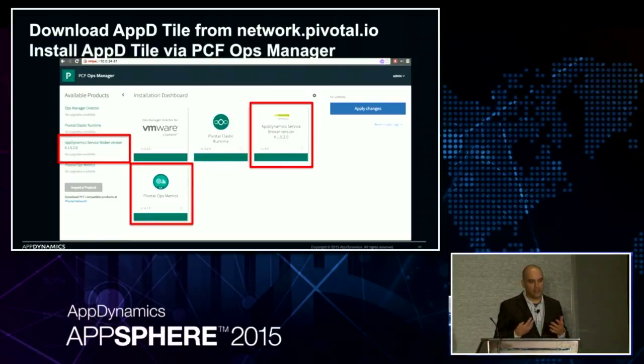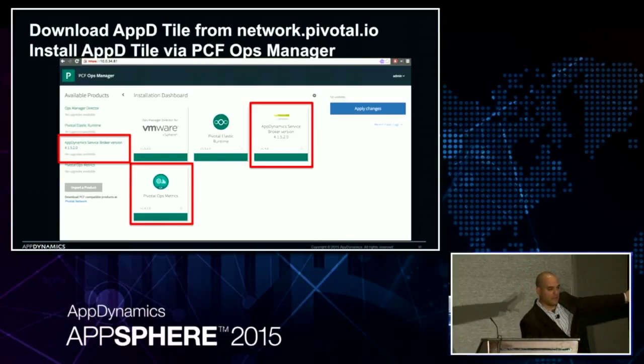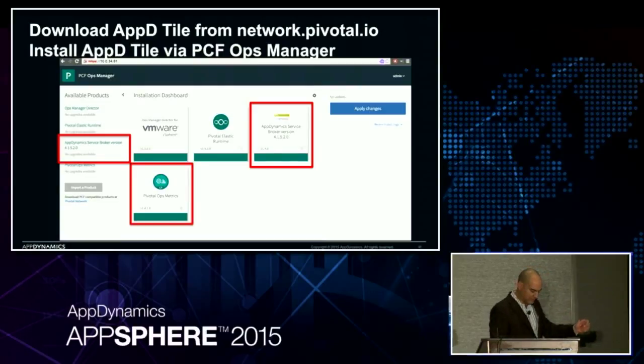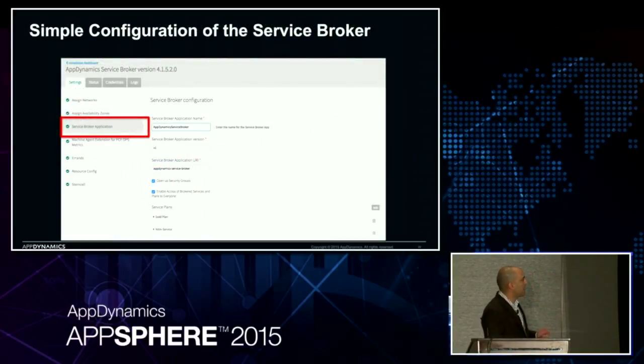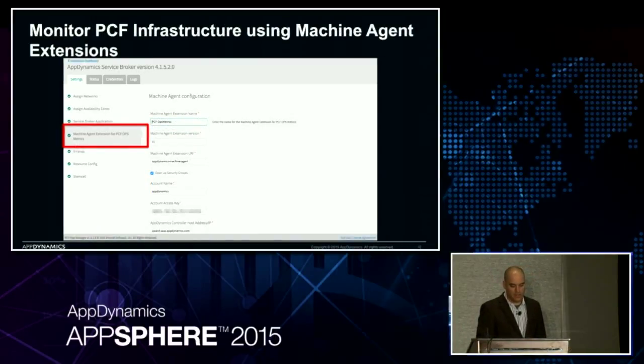And when I first install Cloud Foundry, we have a command line interface in Bash as well as a GUI called Ops Manager. And the GUI makes the installation very, very simple because I simply upload the thing that looks like a tile. It renders itself as a tile in this management console. And I can click on the tile and go through various configuration screens. So let's click on the AppDynamics Service Broker tile. And here's where I can actually configure the service broker settings and customize them if I want. I can configure the machine agent and the machine agent extensions.